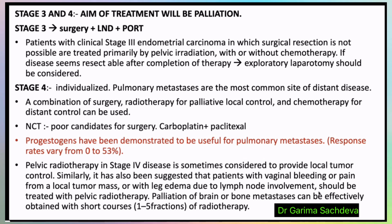Prognosis is not very good. The most common metastasis in stage 4 is pulmonary metastasis, which is the most common site. And this question is asked: progesterones have been found to be useful in pulmonary metastasis. So progesterone treatment is given for pulmonary metastasis. In stage 4 you give surgery, radiotherapy, chemotherapy, and for patients who are not suitable for surgery, you give neoadjuvant chemotherapy. And what chemotherapy do you give? You usually give carboplatin and paclitaxel. For endometrial and ovarian, you give carboplatin and paclitaxel. Progesterones for pulmonary metastasis.